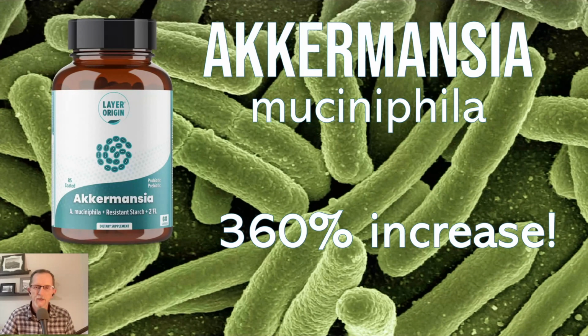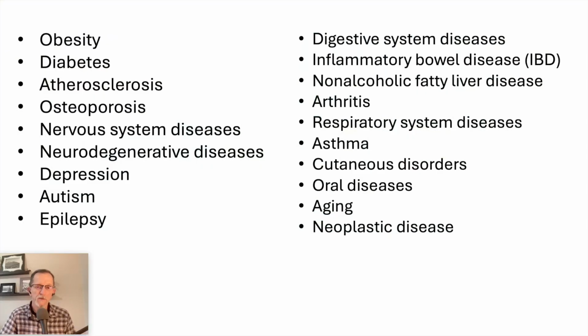Greetings, everyone. Today, we'd like to talk about Akkermansia muciniphila, and I want to talk about how I had a 360% increase in this beneficial bacteria by taking Layer Origin's Akkermansia probiotic. If you've been in the gut health space for any length of time, you understand how important Akkermansia is for a wide variety of things.